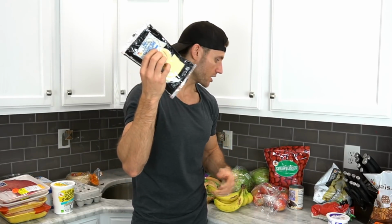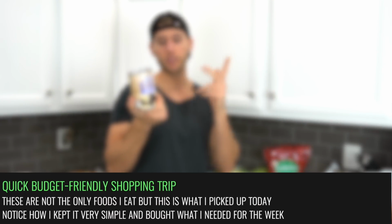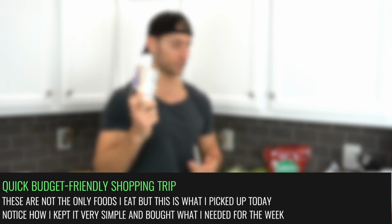And then odds and ends, some sliced cheese, some black beans. Again, another good carb source, a great way to add fiber, and also 8 grams of protein per serving. So just by this was 65 cents. That's like the bulk of everything.